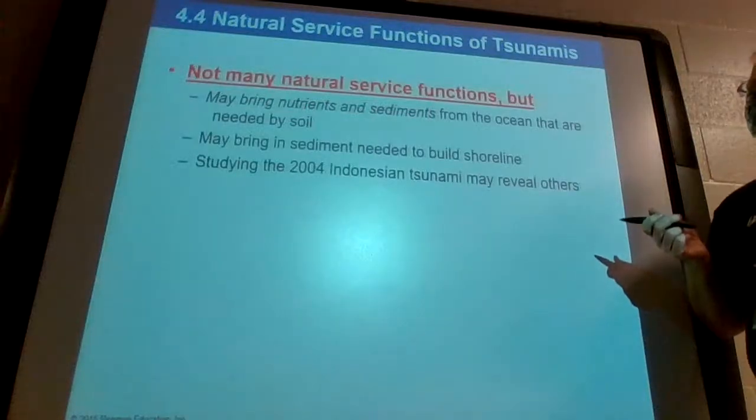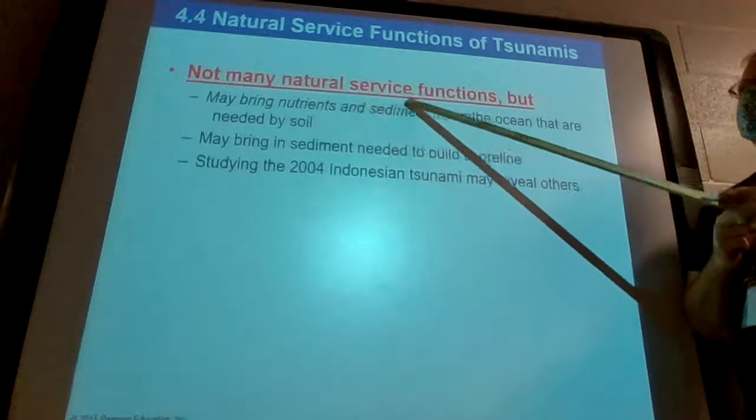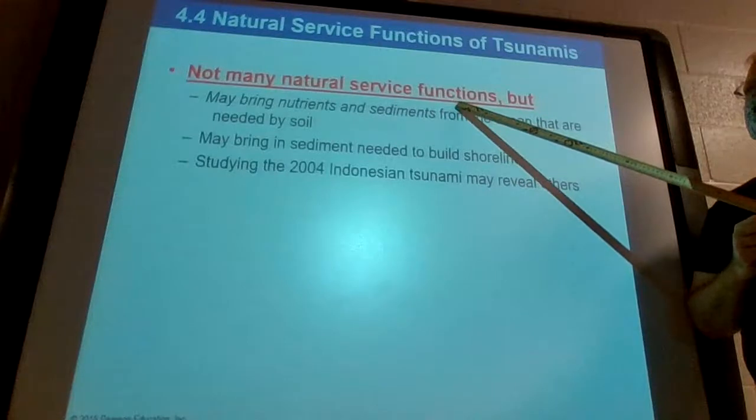So let's see. Not many natural service functions. We'll talk about this a lot this year. I don't know that they introduced this term. If they did, we didn't go over it in the first PowerPoint.